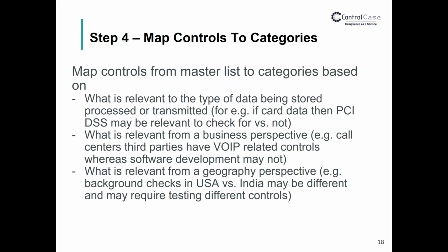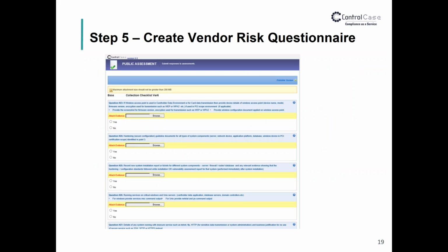Now, you have your master list of controls. You need to now map, based on what the vendor does, what controls are appropriate. So if someone is a hosting provider, some set of controls apply. If you're in the cloud, maybe the physical security controls don't apply. So you're really mapping controls to the category.